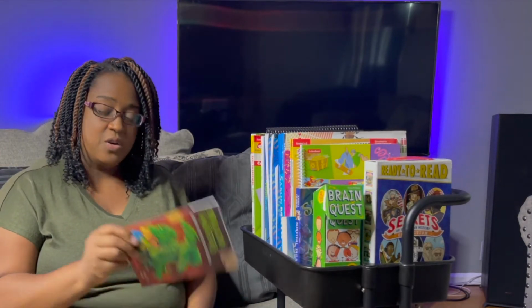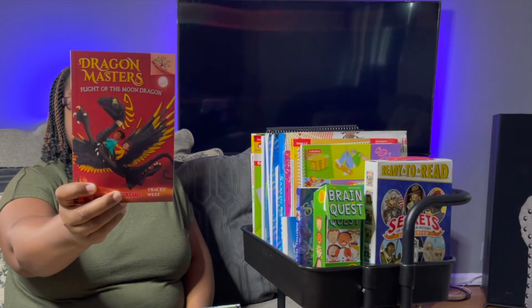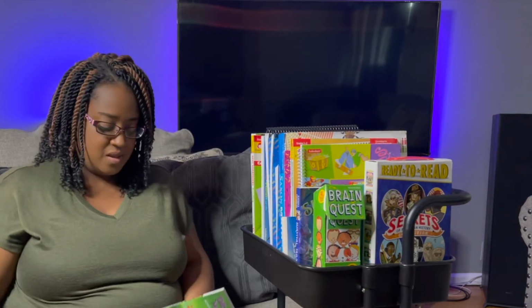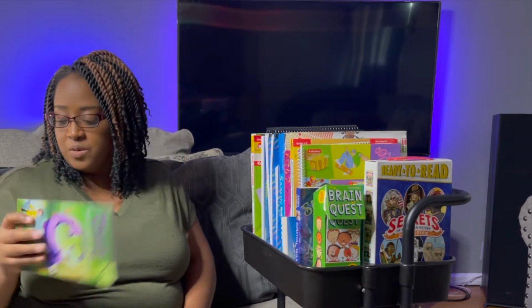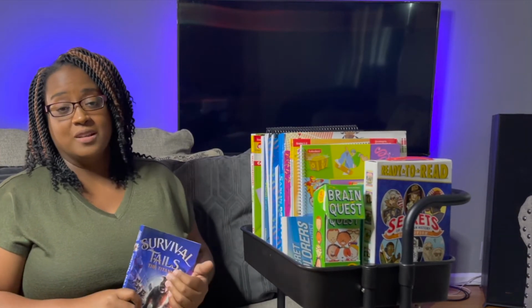The next one is Song of the Poison Dragon. That is book 5. The next is Flight of the Moon Dragon. That's book 6. The next one is Search for the Lightning Dragon, book 7. The next one is Roar of the Thunder Dragon, and that is book 8. I only purchased up to book 8. I got the rest of those during the Target buy 2 get 1. These do go up to, I believe they're on book 18 now, so that series is very long. If he likes those, we'll end up getting the rest of them.